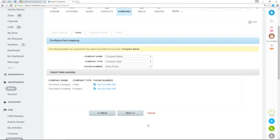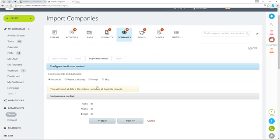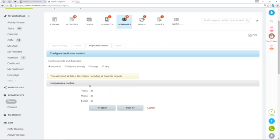So this is our example data here. If we click on next, here is the duplicate control, and this basically checks whether the item in your CSV exists. In this case, it would replace the existing, and also merge is if the contact already existed, and it would just update that entry. Okay. And then finally, uniqueness control.